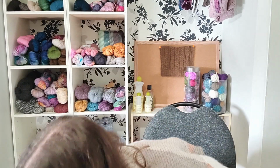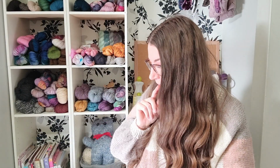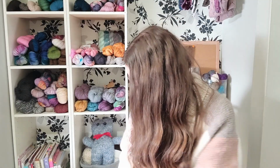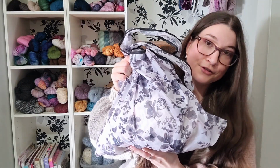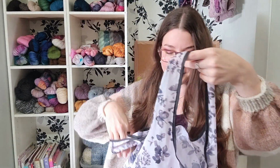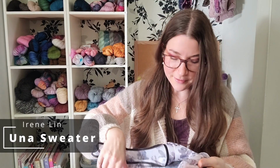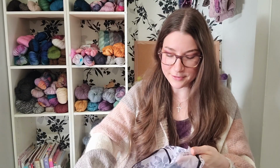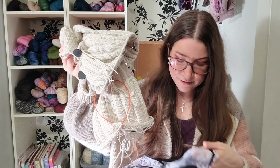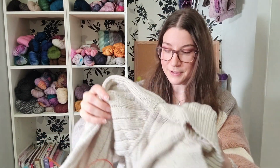Anyways, that's that. I think I've got three more works in progress. The next one is living in this shopping bag. This is the Una sweater by Irene Lin. I've already knit this once for myself. This time I'm knitting it for my sister, and she requested long sleeves, so I am currently on Sleeve Island for what feels like forever.